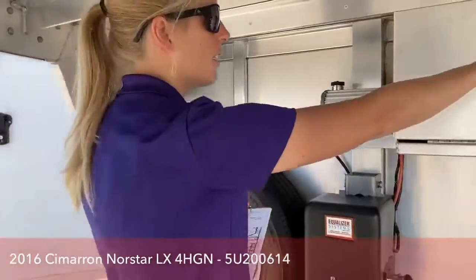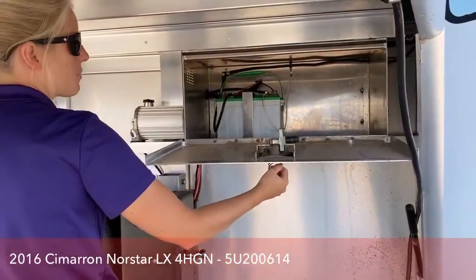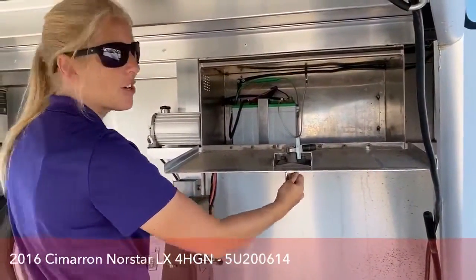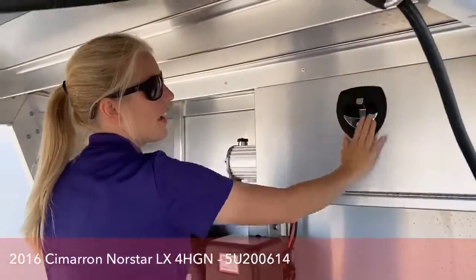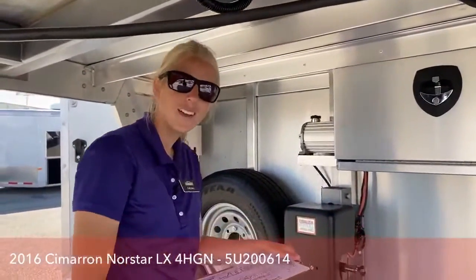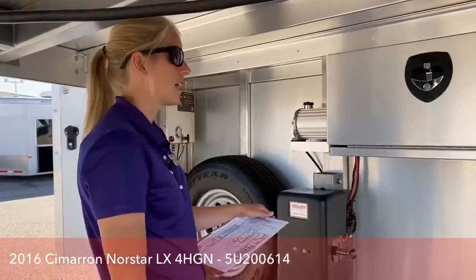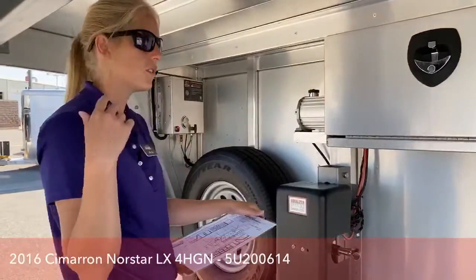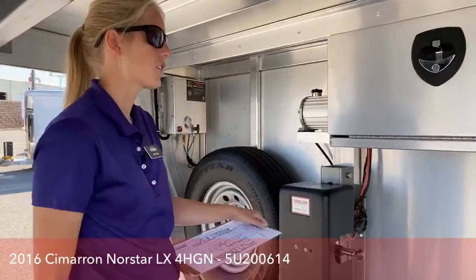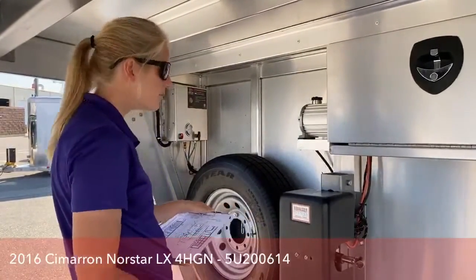And then right here, we do have a battery box. If you're like me and you use your trailer as your tack room, sometimes at night, if you're tacking up, you've ridden too late, it's nice to be able to see where you're putting all your tack back without having to back your truck up and plug it in. So this battery allows you to have all the lights on your trailer at night without being hooked up, which is a really nice feature.